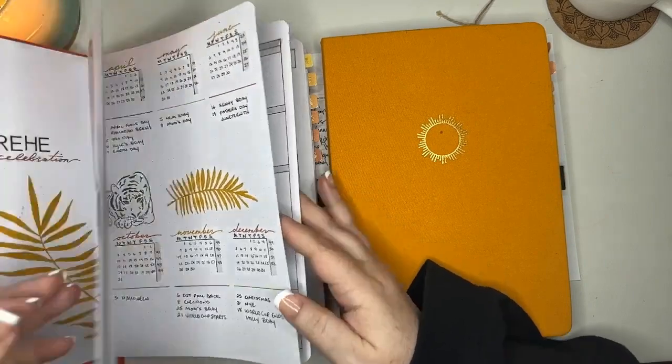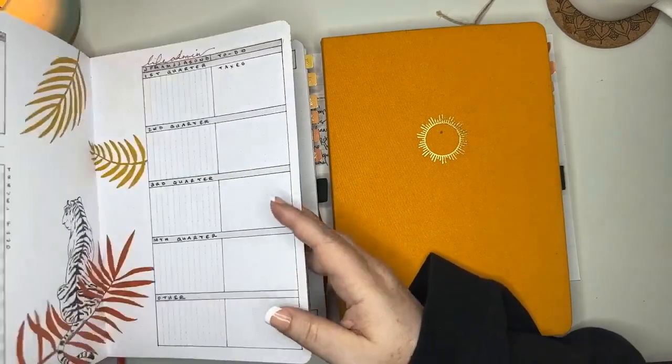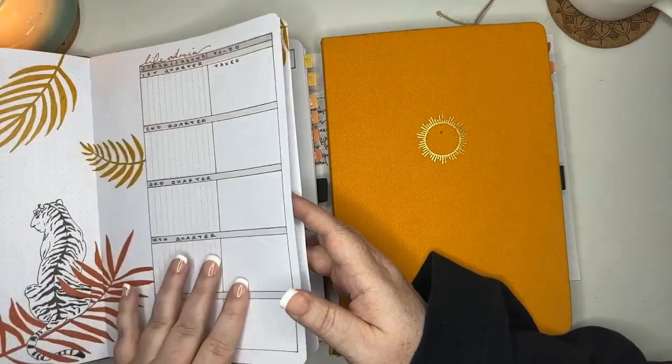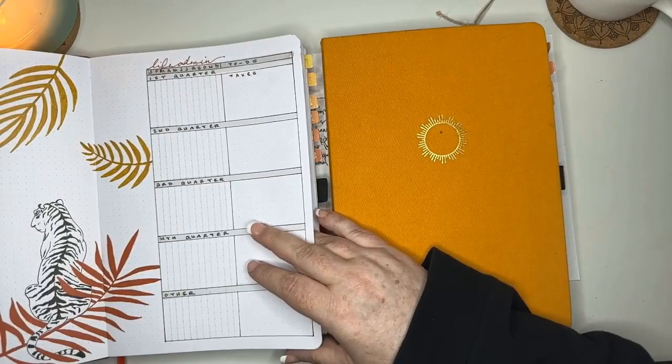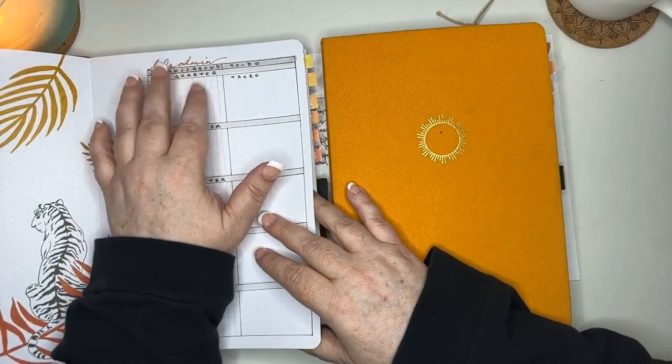I didn't use any of my trackers. I set up some trackers at the beginning of this journal. Didn't use any of them at all. But one thing I do want to try to go back to that I think is a maybe is this sort of life admin or when did I last kind of a spread.